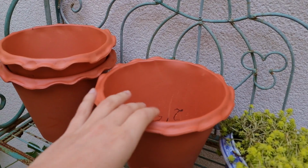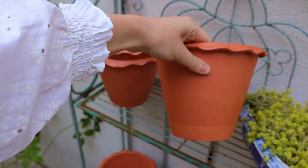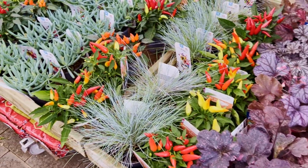and this year I have a couple of areas in the garden that I want to decorate, specifically a little shelf where I have some new terracotta pots that I want to fill up, and also I have two bigger, larger containers that I want to place on either side of the sofa. Let's go shopping and see where we can find.